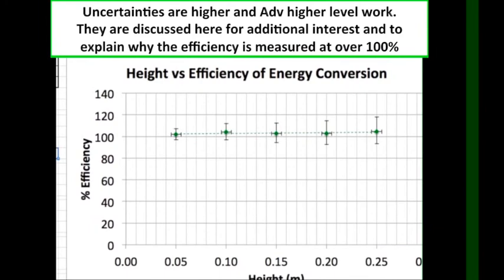This result, to me, would suggest that the amount of energy being conserved is roughly constant. The other thing it shows us is that towards the higher heights, the uncertainty is much bigger, and this is because we're measuring a faster speed at the bottom of the ramp.